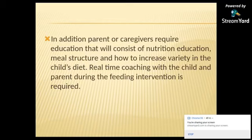Because if the child is currently accepting only pureed food, when you introduce semi-solid foods, it's a slow, gradual process. If they are taking really soft food and you go straight to chewy food, you undo the progress they had learned. So it has to be very gradual, introducing the texture slowly.